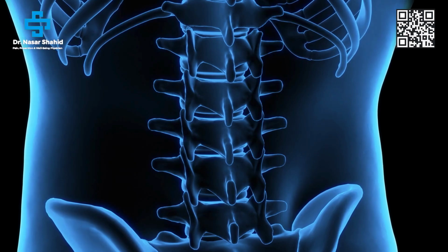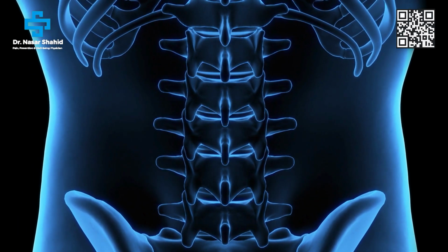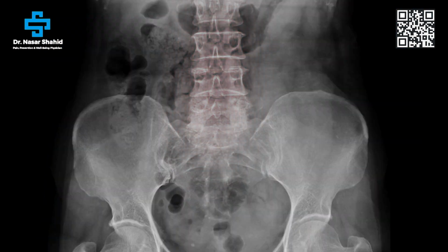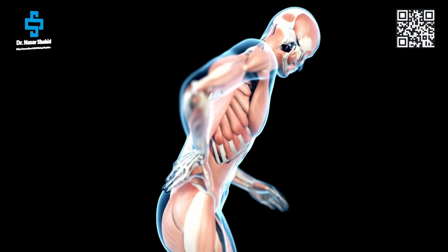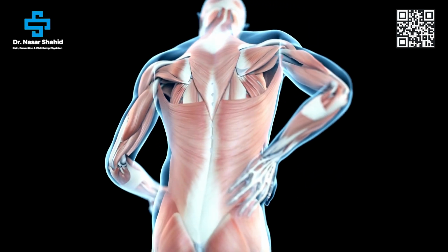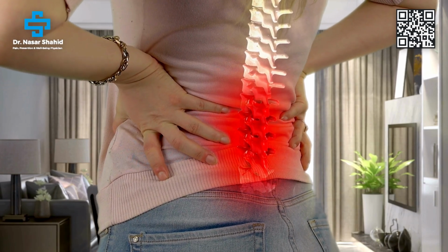So the purpose is that the fluid is going to bathe the nerve root, going through the epidural space, decrease the inflammation, and give you a break from that continuous pain that is interfering with your function. So this is one approach. We call it caudal epidural injection.